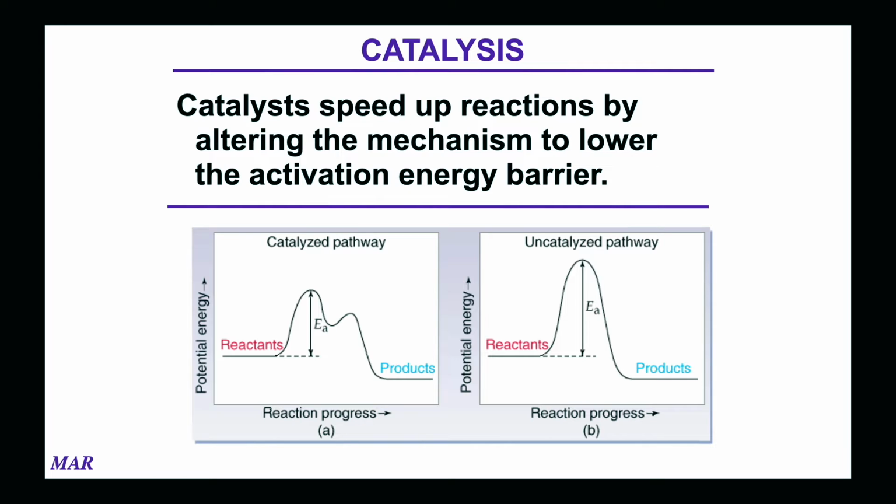But E sub A, when it's lowered, does make the reaction go faster, and that can be very, very important. If you make a good catalyst, you can literally become a millionaire, all right? Because, wow, having the right catalyst can be the difference between making a lot of product versus just tiny amounts at one time. So go into catalysts if you want to make money.